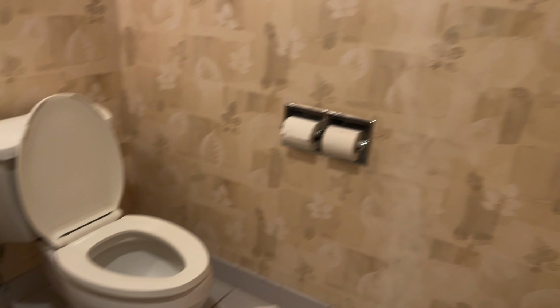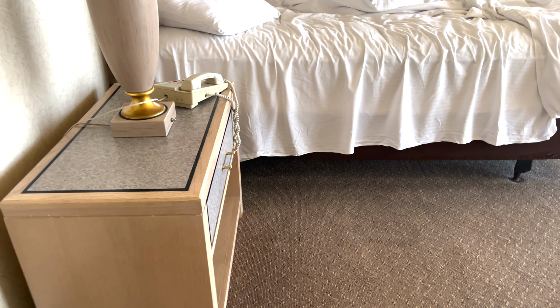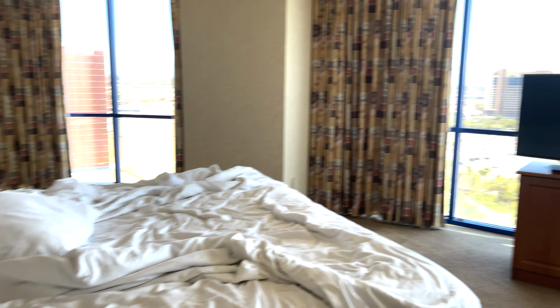There was literally windows galore in this suite, and immediately to your left when you walk into this suite was another door, and this just leads you to the general bathroom. There were 2 bathrooms in this suite. This was the general main one, and also the lighting in here was really good. This was the bed in the master room.